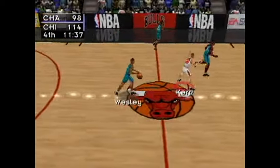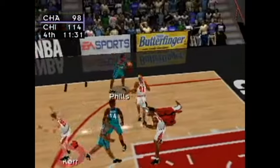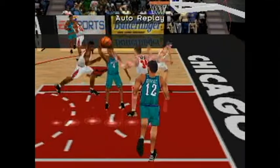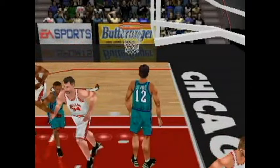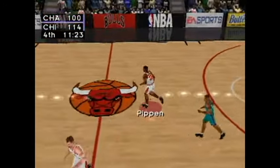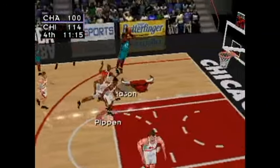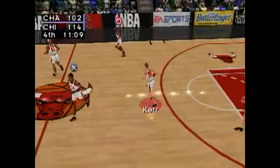Inbound pass to Wesley. To the left side. Wesley gets the ball. D-Box makes the slam. Let's check that one on replay. Inbound pass to Pippen. Puts up the jumper. Mason gets the board. To Mason. He puts up the jumper. All net. Inbound pass to Kerr.